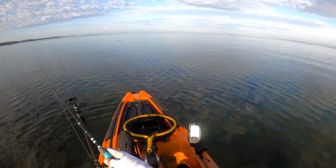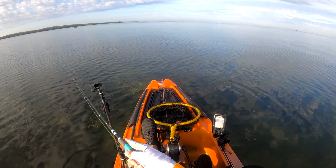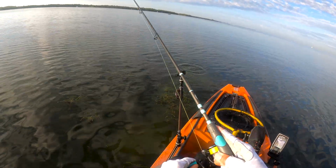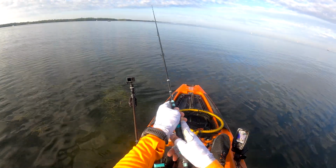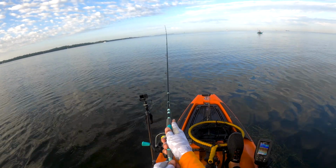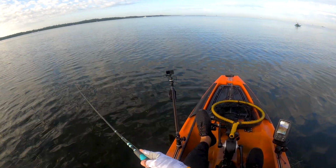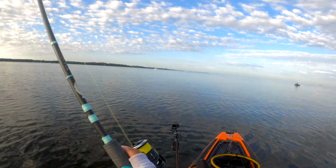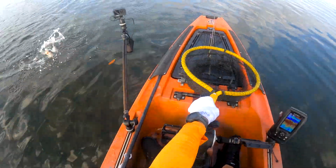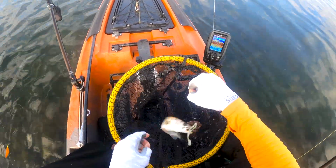But we're just going to stay right in this area. See if we can figure out these fish. There we go. Oh, he let go. But there we go. That's another fish. It's another big hit. I saw him come up and eat too. There we go. There we go. I don't know if he's gonna be big enough to keep, but we'll see. No, he's not.